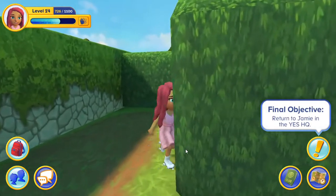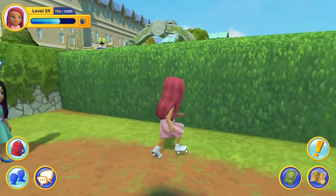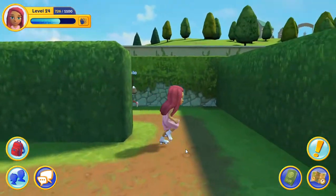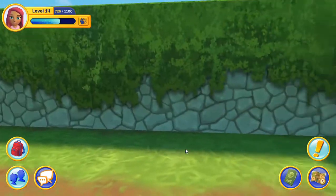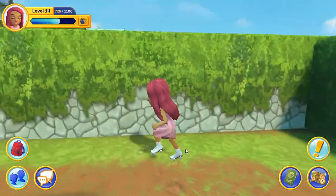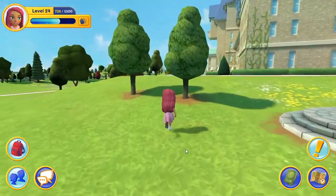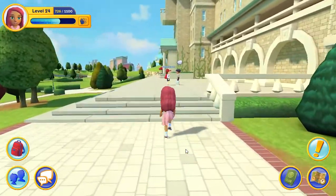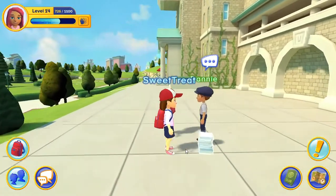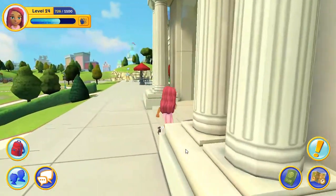Okay. I need to go back to the library. Maybe I could figure out my maze? Are you kidding me? Where am I supposed to go? Okay, here's the gate. Whew. I can't be late to class. Oh, her station isn't there anymore. I wonder where she is.